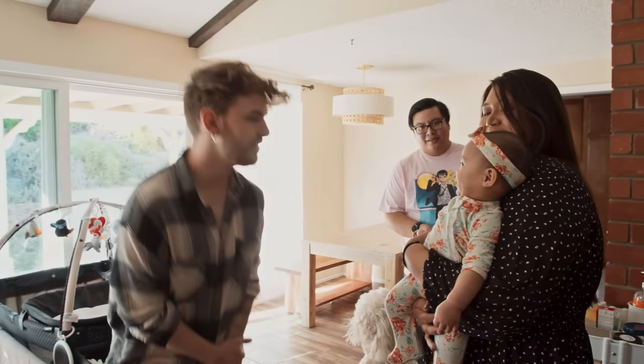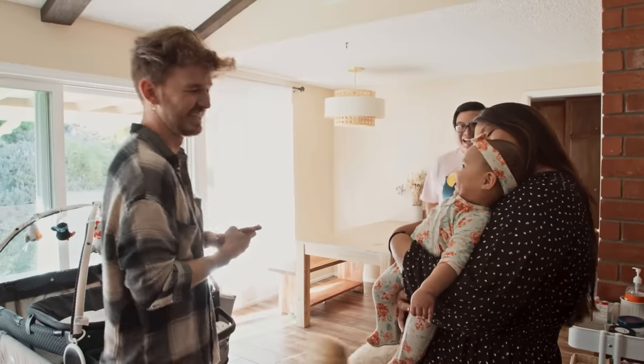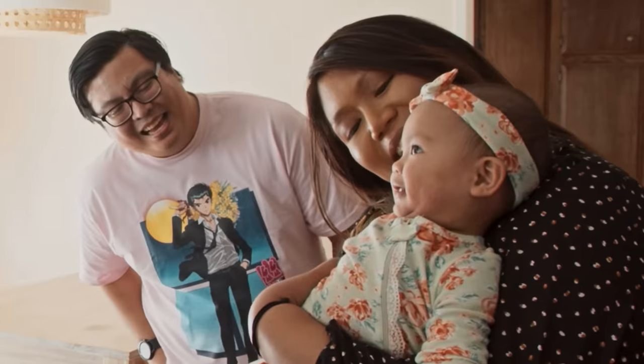You're getting a Lone Fox makeover too. Oh, she loves it. She smiles. She likes you. Oh, so cute. She's so nice. You're going to get a new room.